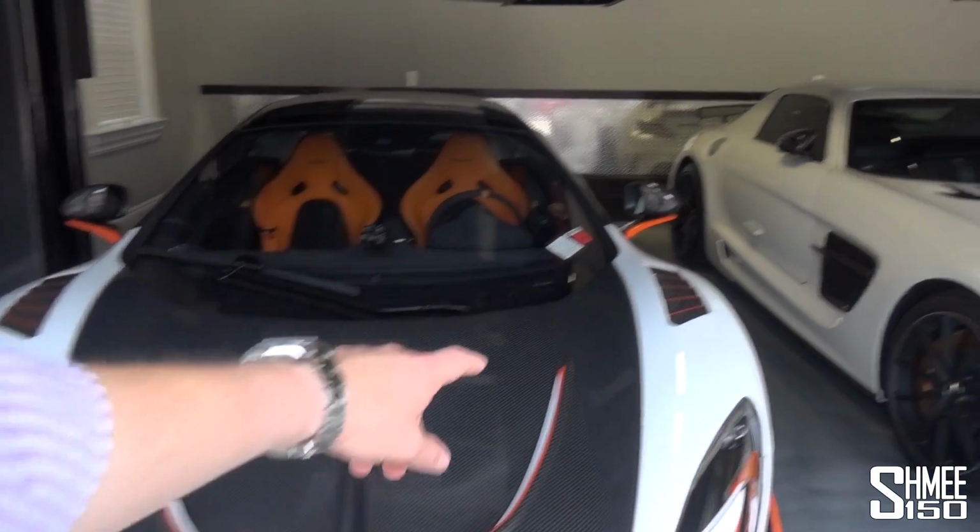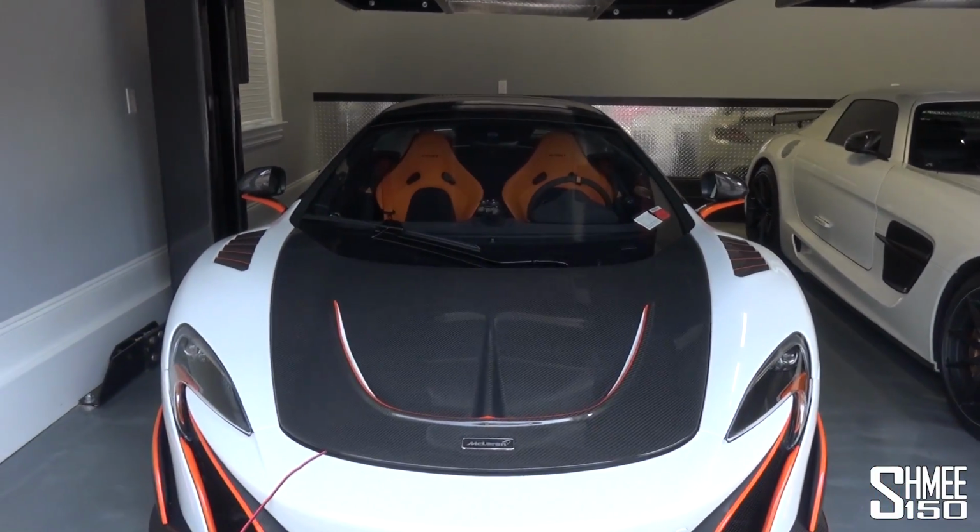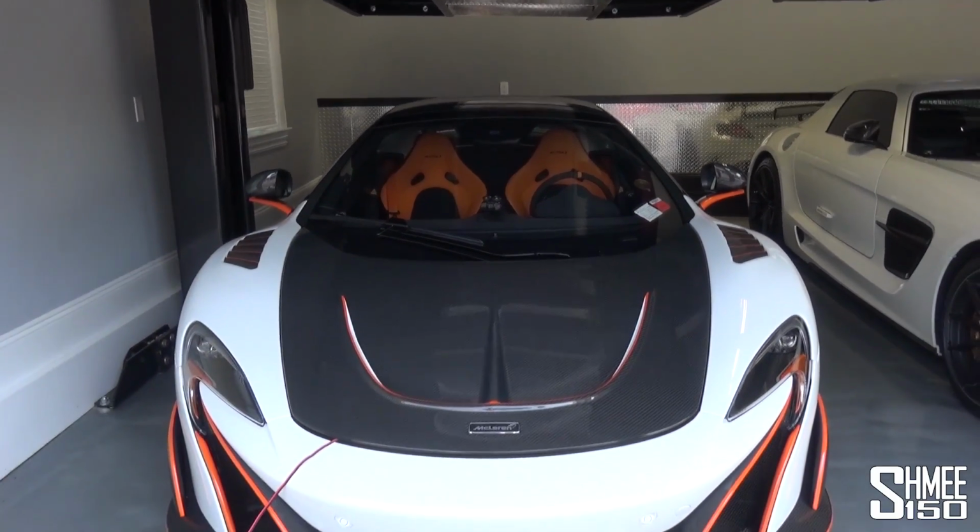So the MSO louvers on the fenders, but the hood you literally had made yourself for your car. I had that made. That was a one-off. That's really special, just to have a unique touch on it.